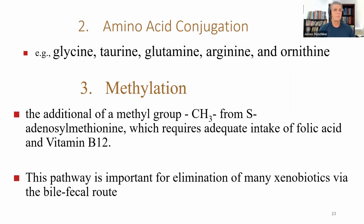With respect to methylation reactions, and we'll come back to some of these, you need to have the methyl group. The CH3 group has to be there from S-adenosylmethionine. Well, that requires folic acid and vitamin B12. This is a very important pathway for getting rid of a lot of environmental toxins, a lot of these xenobiotics that are coming in as sort of man-made chemicals.